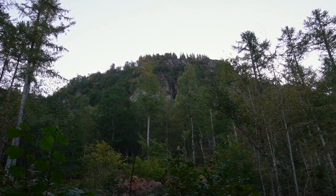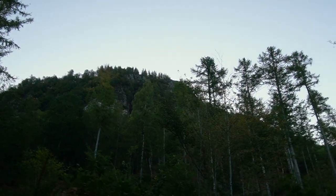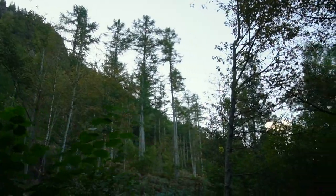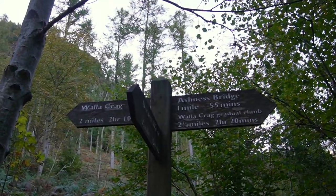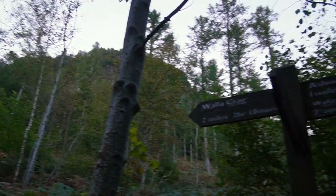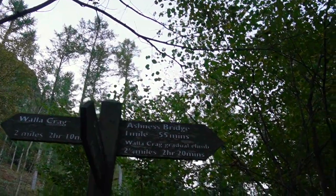So there we have the peak of Waller Crag. You could come to the car park I showed you if you were looking to do a Wainwright that way for Waller Crag, but we're concentrating on Ashness Bridge.